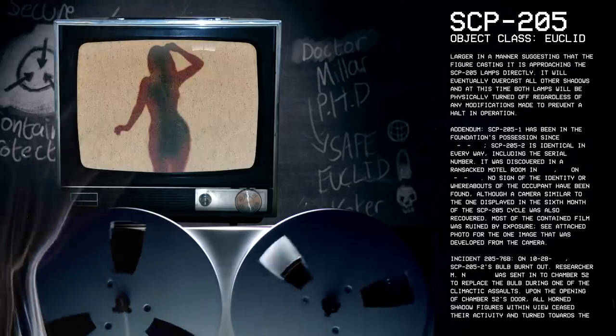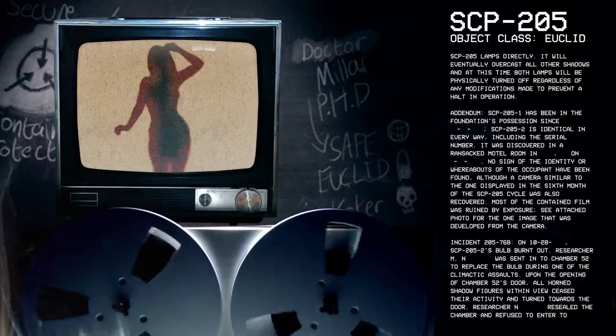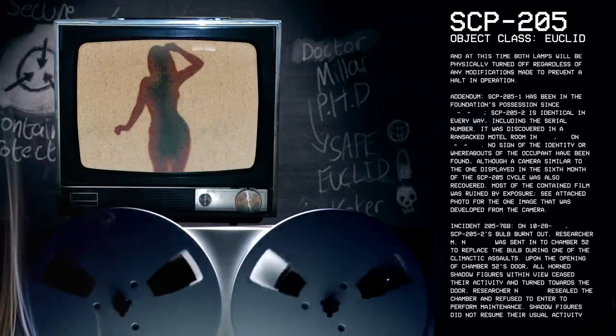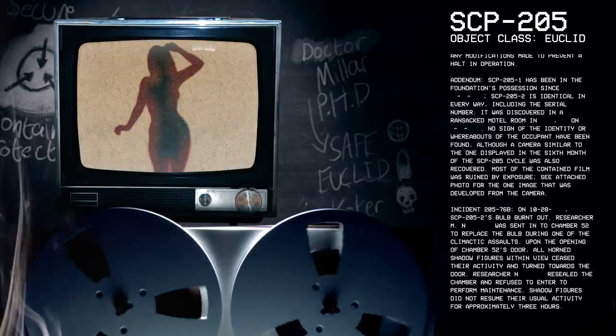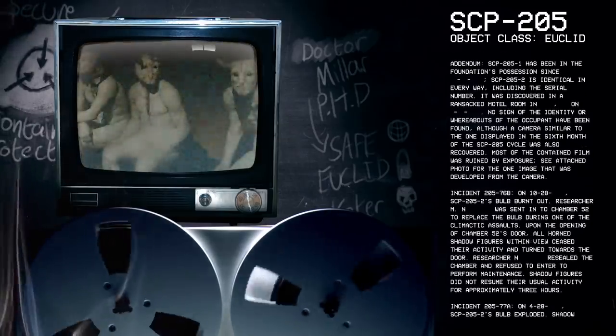No sign of the identity or whereabouts of the occupant have been found, although a similar camera to the one displayed in the 6th month of the SCP-205 cycle was also recovered. Most of the contained film was ruined by exposure. See attached photo for the one image that was developed from the camera.